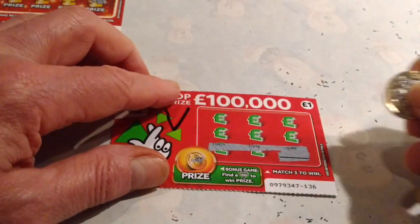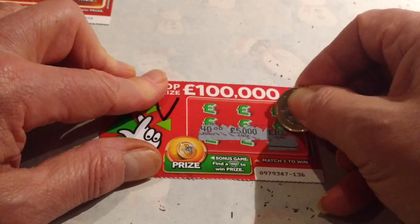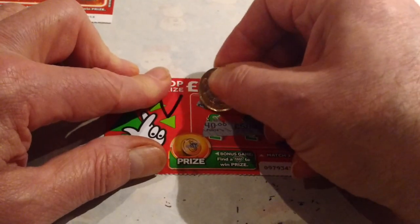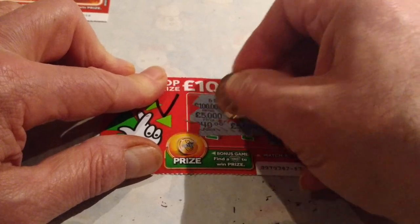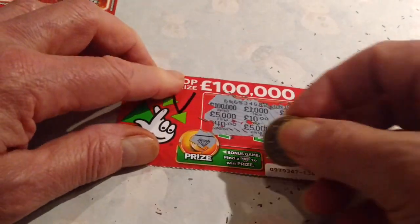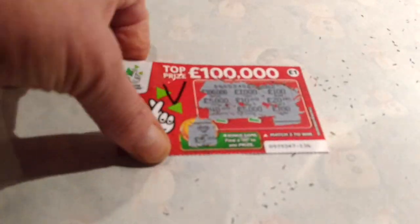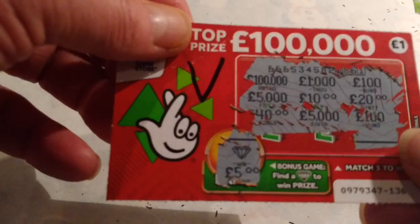Oh, let's have a look. We've got here 45,100. We've got 10,100, and we've got 5,000, 10, and 20. Nothing on there, but what you got here? There's a diamond. Oh no, they got a fiver on there. Oh no, they're skipping forward too fast. Oh, we've got this £3.